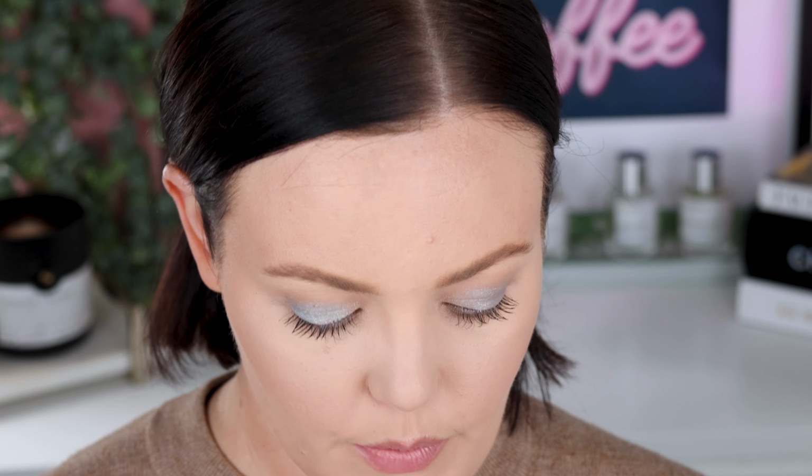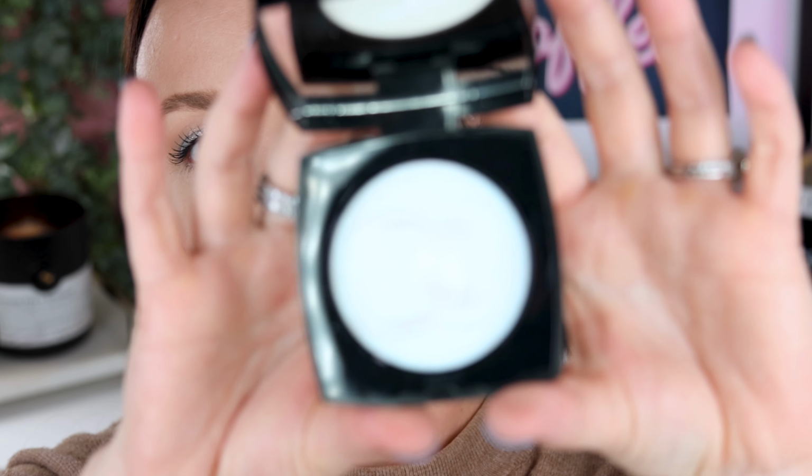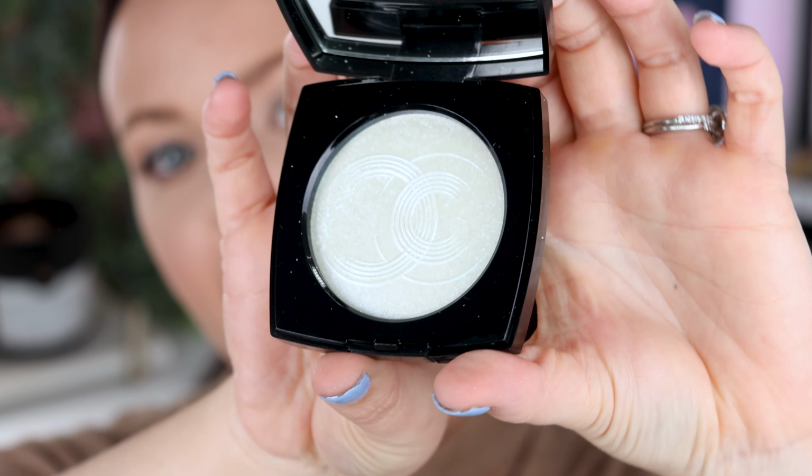So eyes are all finished, and I will talk about my thoughts at the end. So stay tuned for that around that quad and whether or not I think it's worth it. Let's now do this gorgeous highlighter. I don't know if it'll show on camera, but it has this kind of purpley ultraviolet shift to it.